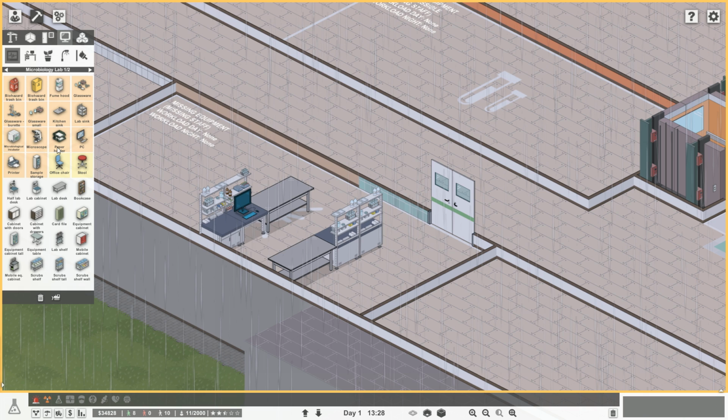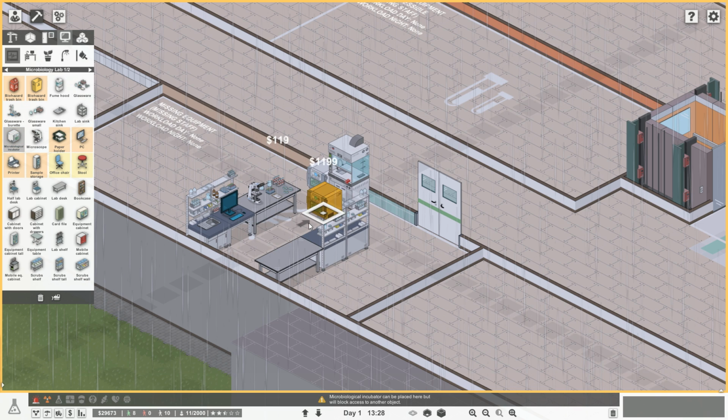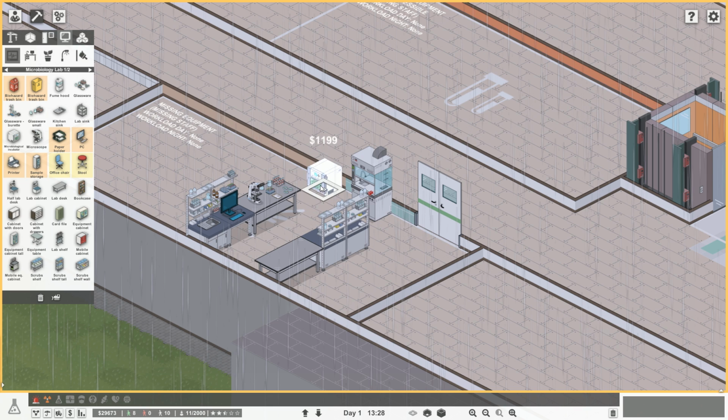So we'll say that we'll put a little microscope here. It looks like they also require a fume hood, which needs to be against a wall. They also need some kind of a kitchen sink, which somehow we can manage to put right on this area. We'll put some random glassware here. Microbiological Incubator, lovely. We'll put that right next to the fume hood. Maybe we'll move them all over, put down a biohazard trash bin.